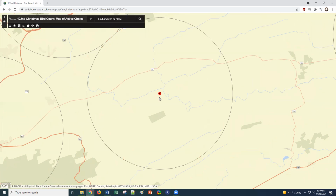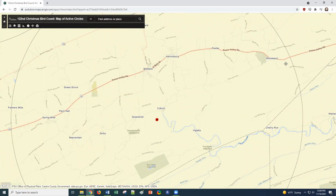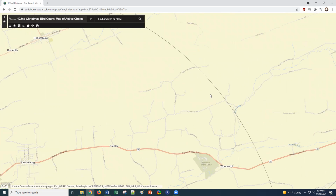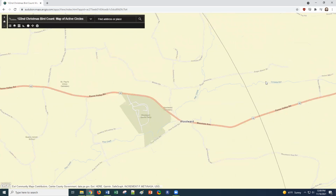I don't quite know why it's got a red dot, but what I want to focus on is where the edges of this landscape are for planning purposes.